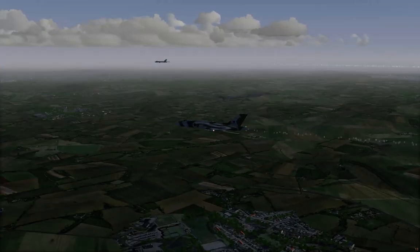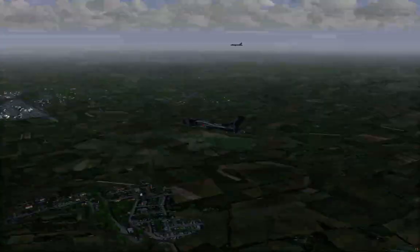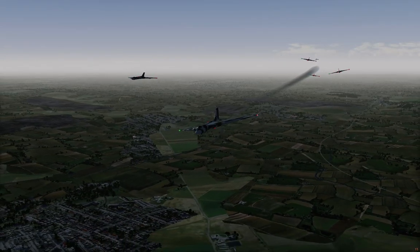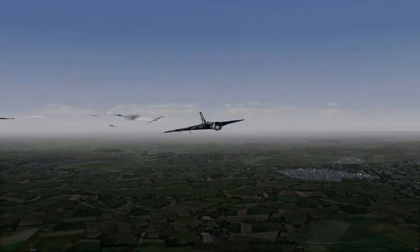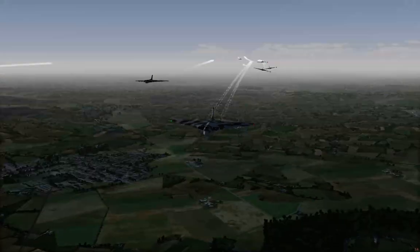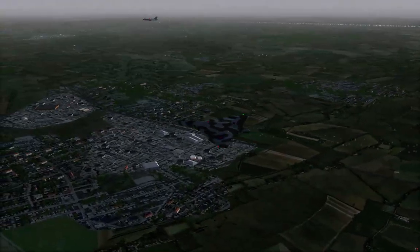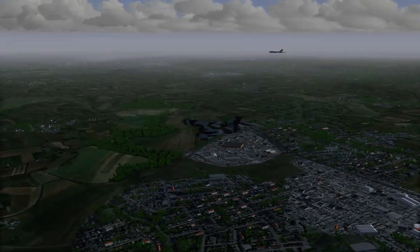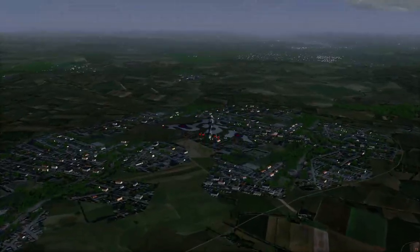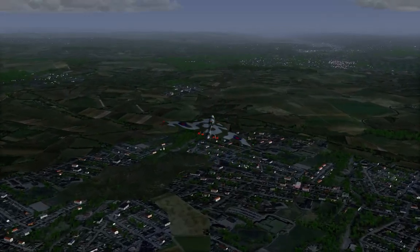Less than 4 miles back, sir. Roger. I'm the one with the camouflage paint job, isn't it? I know. No, not that one with the camouflage, this one. I can see the course, so we shouldn't be far away from Newcastle Airport.